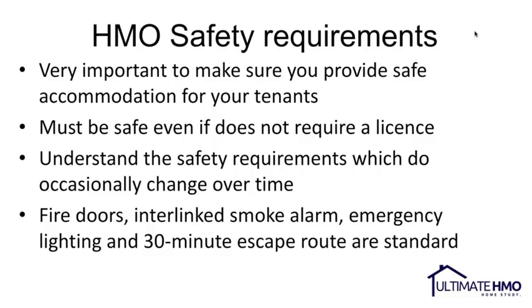You need to have an interlinked smoke alarm. What that means is you have a smoke detector in each room. So if a fire goes off in one room, the alarm goes off in all of the rooms so that everyone is alerted and gets out of the property.